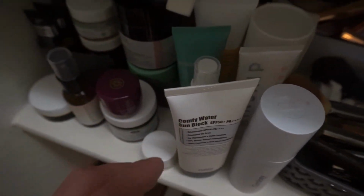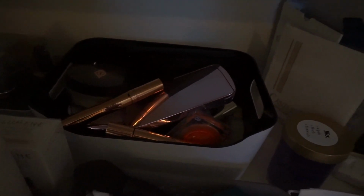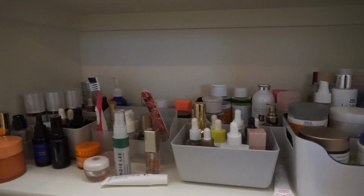Here is all of my different SPFs, Crazy Town, my Curology, my makeup. That is embarrassing to show you guys, because that is truly how I keep my makeup. Truly. There's some makeup I need to throw away actually, because it's not cruelty free in there. I haven't gotten around to that just yet, but that's basically it.